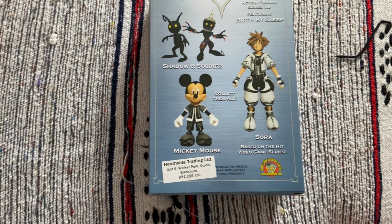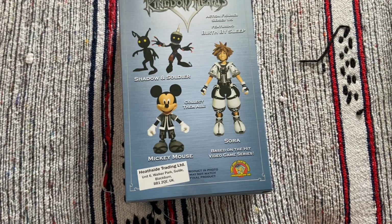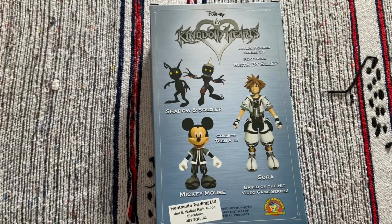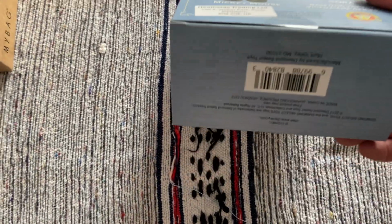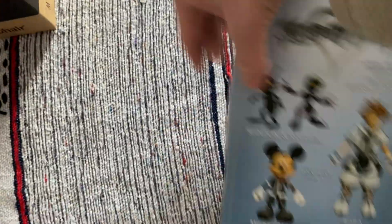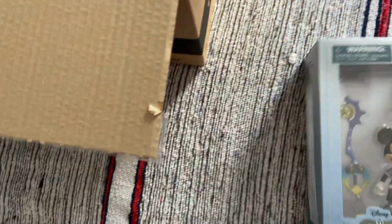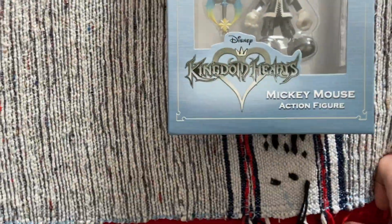Does that mean there was a series 1 and there's a series 2? You get Shadow and Soldier, you can get Mickey Mouse and Sora, based on the hit video game series. Well, at least that answers something. And I have heard of Mickey Mouse, even if I'm not sure who these other ones are in here. So there they are. And so we've got 1 more of these. So I guess I'm going to get 2 out of the 3. It's the same bank, so it's the same series 1.5. Who's it going to be? Ta-da! Mickey Mouse. Well, this is the one I've heard of.